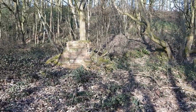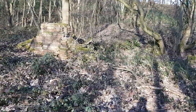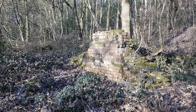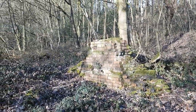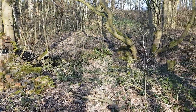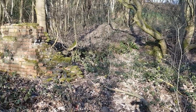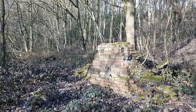This wood used to be worked. Can't remember for the life of me what it actually was, but there were a lot of mines around here. I seem to remember something about mining. And it's got the remnants of the old wall there, and if you come round you can see a wall just at the end where the tree's reclaiming everything now. So just the odd bit of brickwork. There used to be more than this when I were a kid.